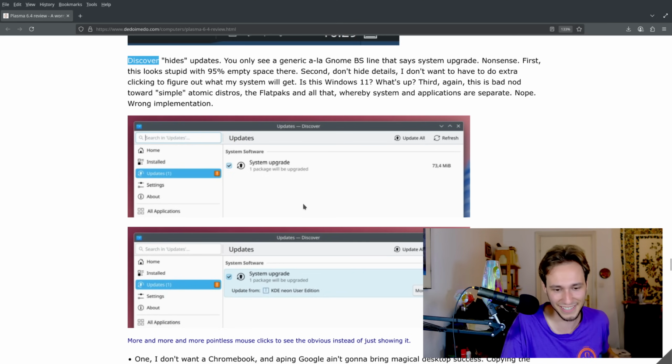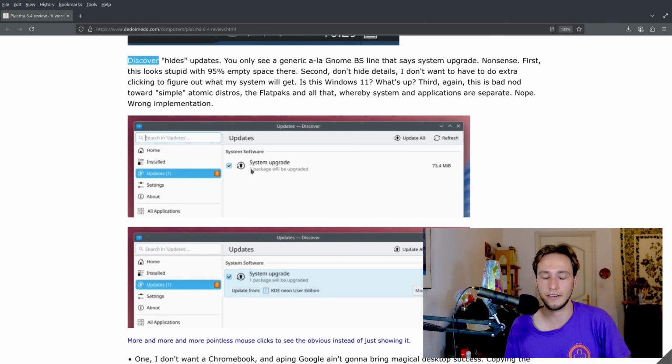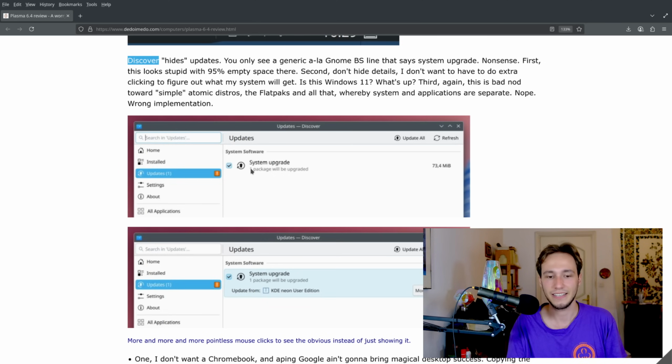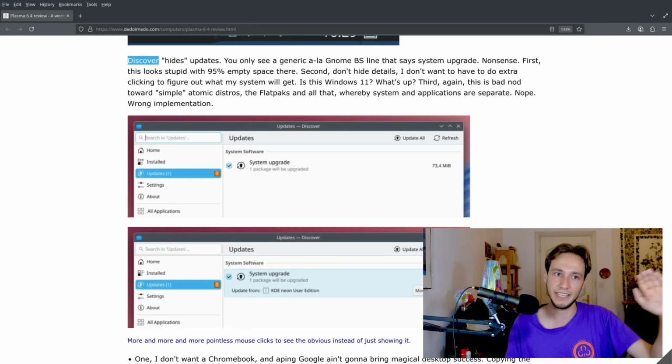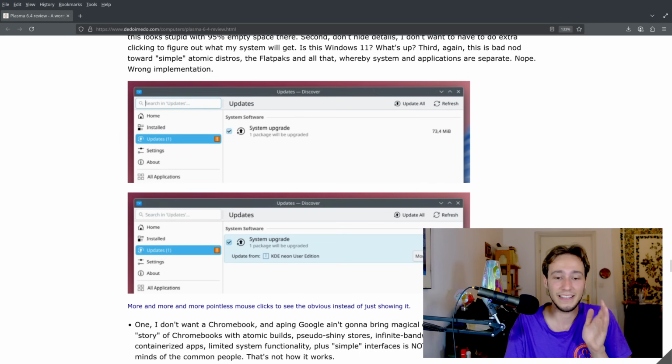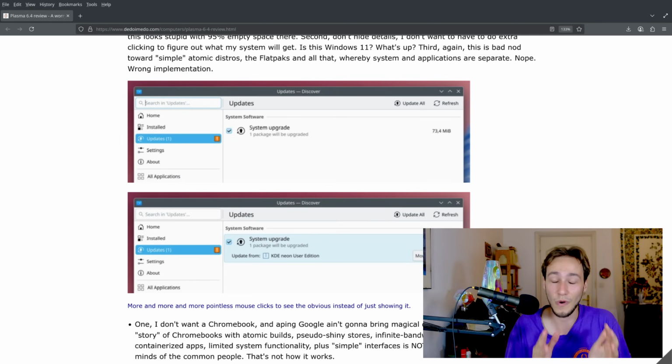So what's this? Basically, when you want to do a system upgrade, upgrading the system, not applications, the applications are still listed normally, but when you want to upgrade the system, it's going to say, hey, there's a system upgrade. And then there's a button to see what that upgrade brings, specifically in terms of changing the packages. And this is what the vast majority of users want to see.